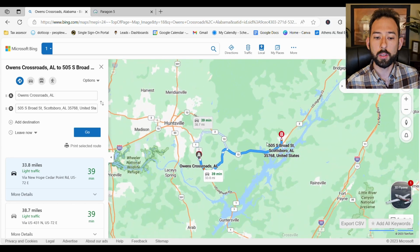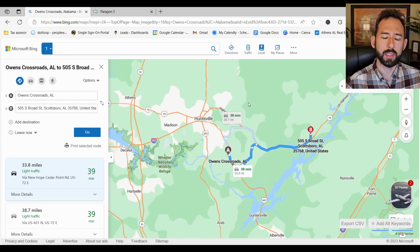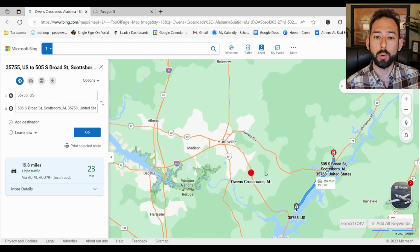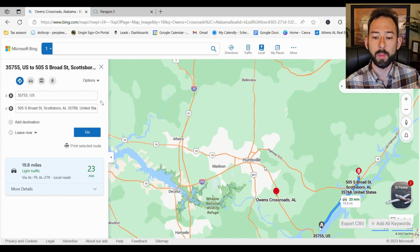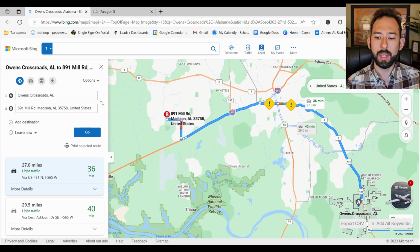So you're so much closer to this whole side of the state where you have a lot more lakes. And as you can see with all the dark green there, you have a lot more mountains versus the northern part of the state here, which is a lot flatter. So it all depends on what you like, what you want to be around. There's a lot of great hiking trails near Owens Cross Roads, and we're actually going to be going through a couple of them, pointing them out in today's video. Over here looking at Madison, a little bit further out, you're about 36 minutes away, 27 miles.